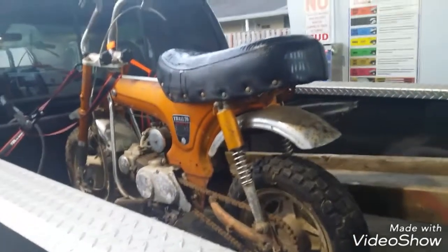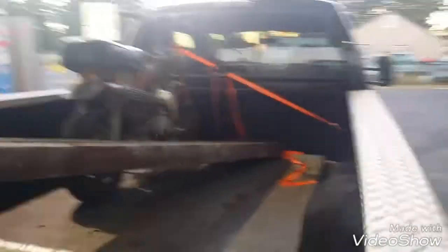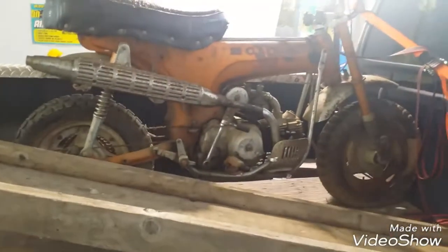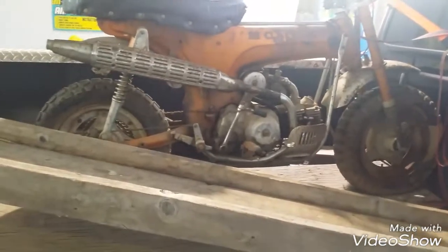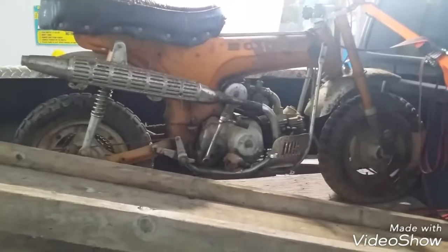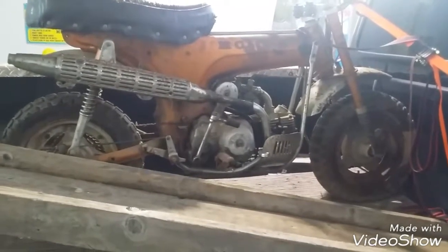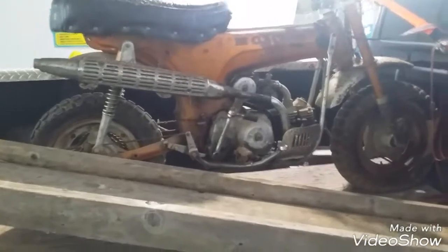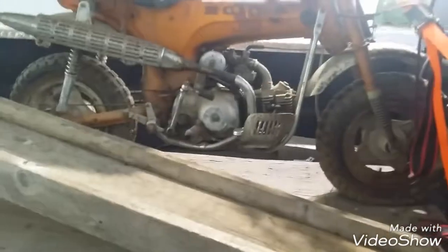I asked the guy what the story was about the Mini Trail 70, and he said his wife rode this motorcycle right into the side of the porch while she was pregnant with his son. She said she never wants to see this thing again. They shoved it off in the shed, and there it's been. Their son is now 31 years old. So it hasn't moved, hasn't done anything for 31 plus years.